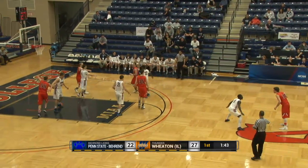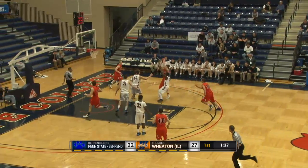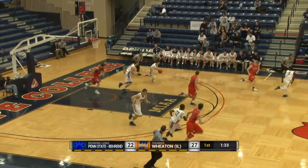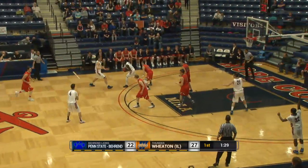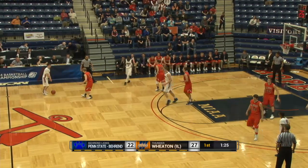Gets the ball into the half court. The shooting guard, but very comfortable at the point guard position. Runs around there out right-hand side. Shot attempt is no good. Tipped and controlled by Hackett. Oh, it is Cornine. Fumbles the ball, but gets it to Wallace. Wallace back to Cornine.